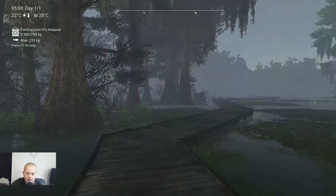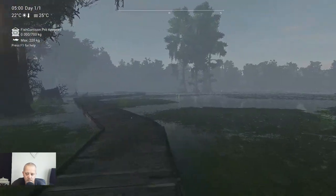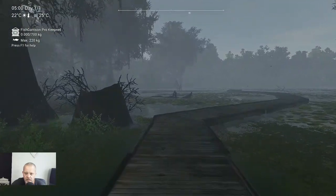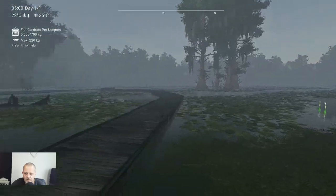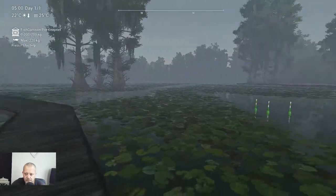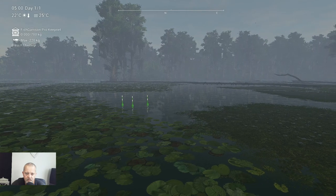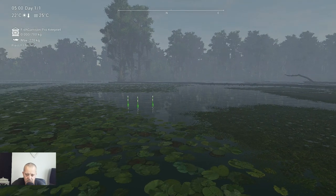We turn to the right and then we go for a little walk. And there you already see three markers. And that's where I want to fish, right over there. Well, let's see. That's the spot where I catch a beautiful sunfish.